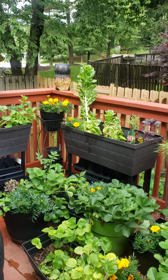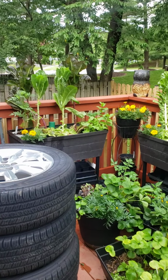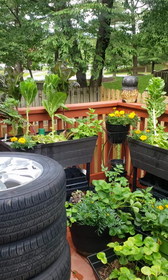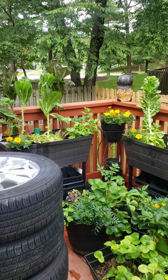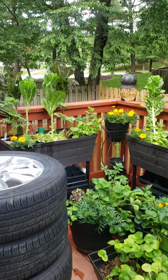My lettuce needs to come out. My bib lettuce, you should see, we've been eating on that. And the kale, the romaine, obviously we eat on that all the time. That's just something that we pick and eat and come back on the romaine.